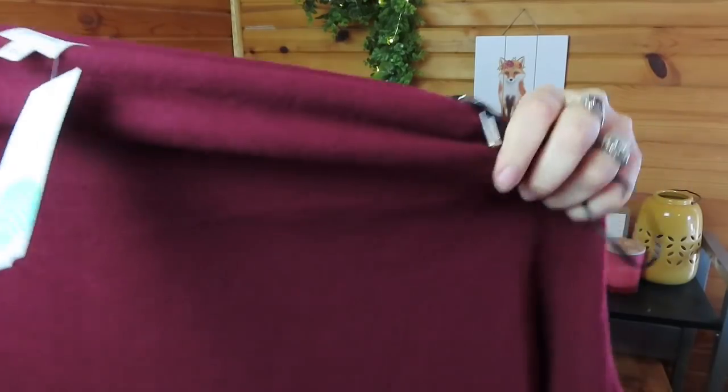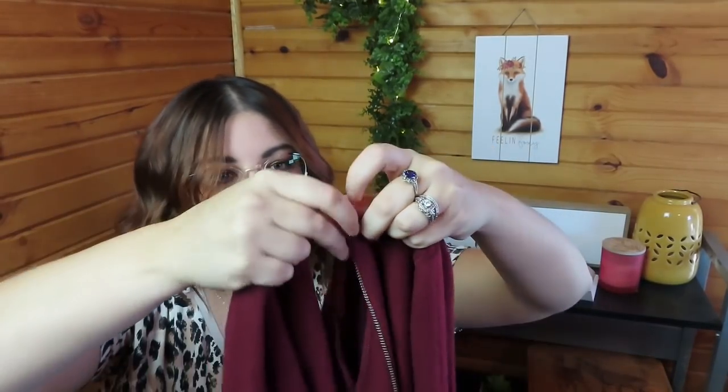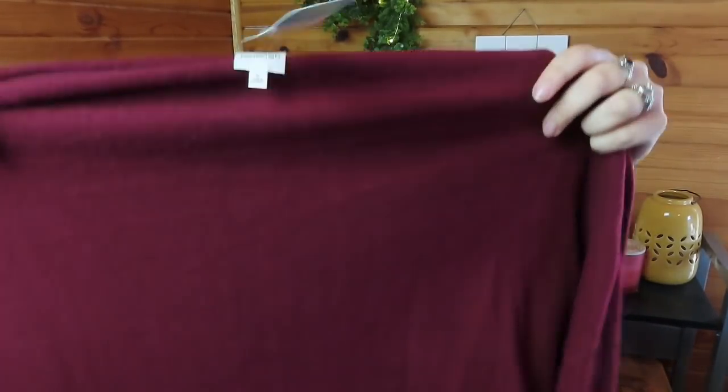It's by Kaylee, which is like becoming one of my more favorite brands from Stitch Fix. Kaylee London Shoulder Zip Boat Neck Knit Top in Burgundy. And it has this fun little zipper detail on the sleeve there. If I can actually show you the zipper. Look at that. So that's kind of cute.